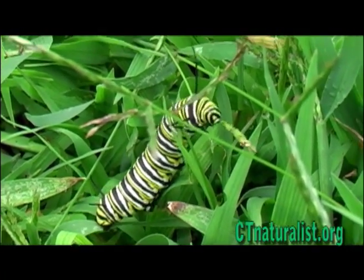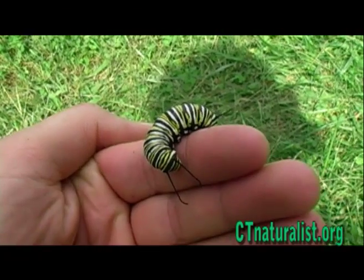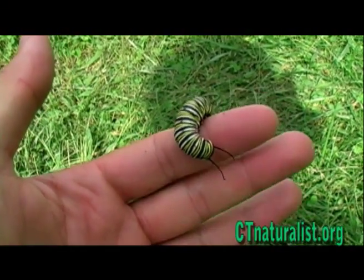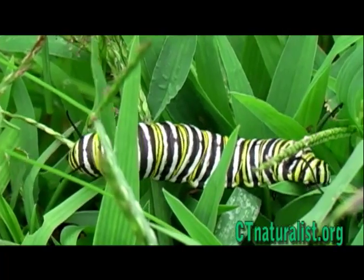This monarch is not on milkweed at the moment. It's abandoned the plant and is seeking a safe location to make a chrysalis. Monarchs often migrate away from the host plant in order to find a secure position where metamorphosis can occur.